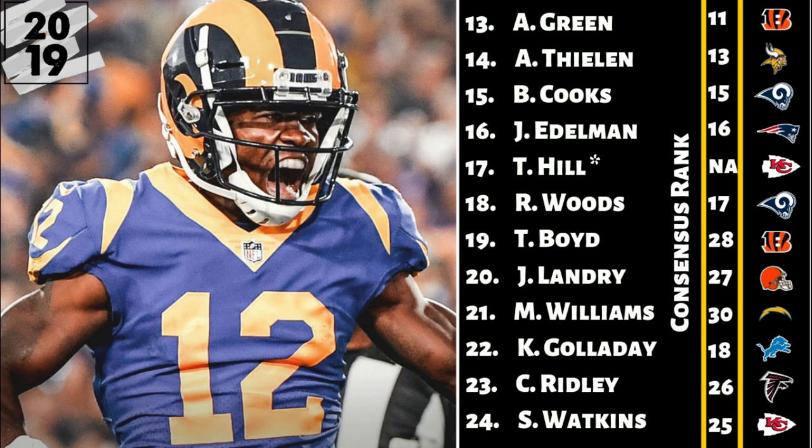I like A.J. Green a lot. What I don't like is the way he gets injured continually. But don't forget about the talent of A.J. Green. If he can stay healthy and play between 14 and 16 games, you have yourself a top 10 wide receiver. And the price that you can get him on draft day, more than likely he could be your number 2 wide receiver, which is great value. Don't forget about A.J. Green.